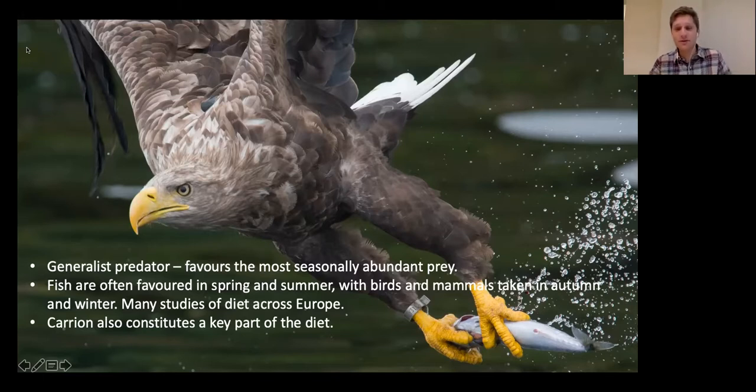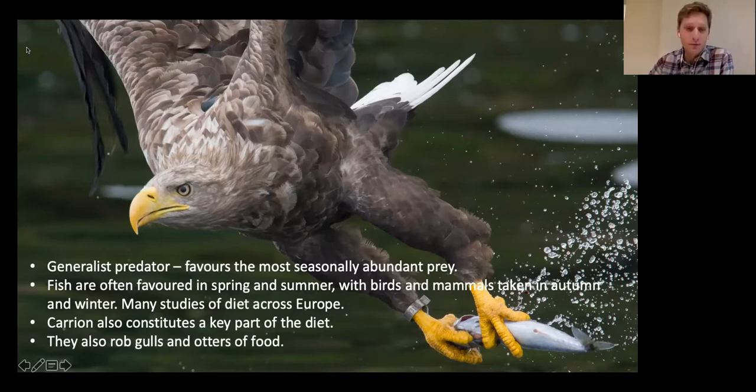So, for example, there was a study in Germany that showed that carrion constitutes about 30% of the diet in winter. So this is a bird that potentially has a big range because it can exploit a range of different habitats. But typically when they're breeding, they want to be close to water because, of course, fish is such a protein-rich diet. And so when they're breeding, they tend to be within about 2.5 kilometers of some kind of water, whether it be fresh water or salt water.